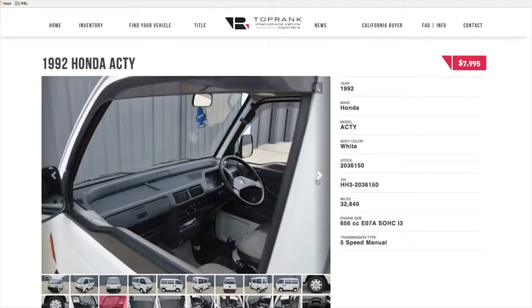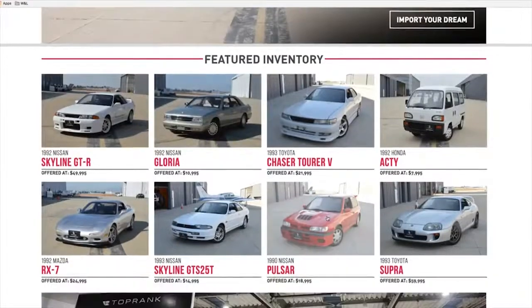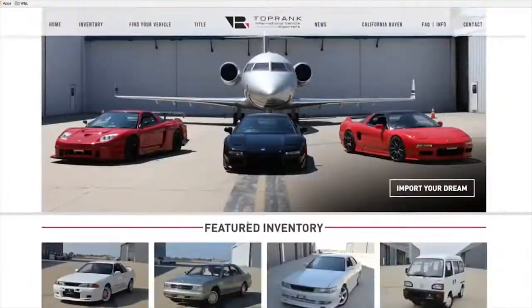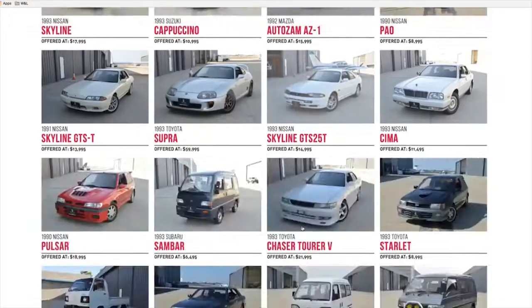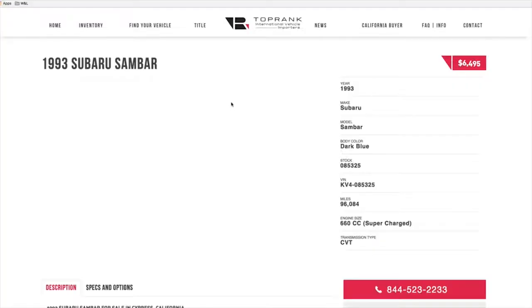Now look at the Samba. So to go back to inventory and look at the Suzuki Samba, which is not the Suzuki. That's the Subaru. You have to go back to the full inventory. So inventory, just go current inventory. So go down. You got a bunch of stuff. So the Samba. Subaru Samba.